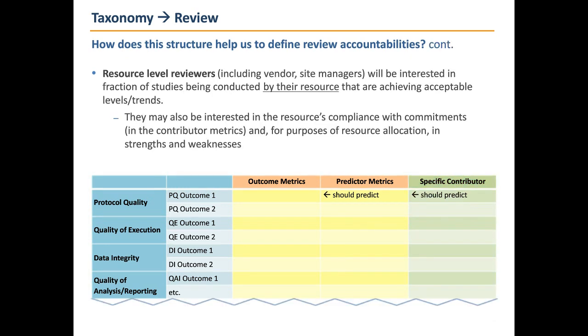Resource level reviewers have a similar job to the higher level business unit reviewers. These people might be responsible for all of the portfolio of studies that a particular CRO is working on, or a particular SMO is working on, or a particular group of internal staff are working on. So similarly, just like the higher level business unit reviewers, they need to look at how all the outcomes are going and the fraction of studies that are achieving acceptable outcomes, as well as study by study how things are progressing toward those outcomes. Resource level reviewers may also be interested in contributor level metrics, so operational and task level metrics, in terms of just making sure that any task related or operational level commitments are being achieved.